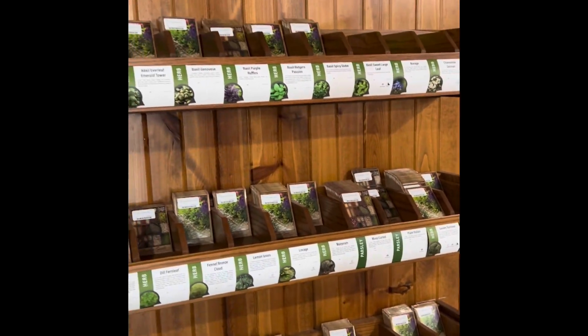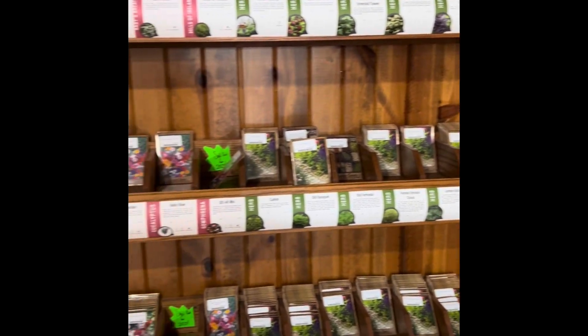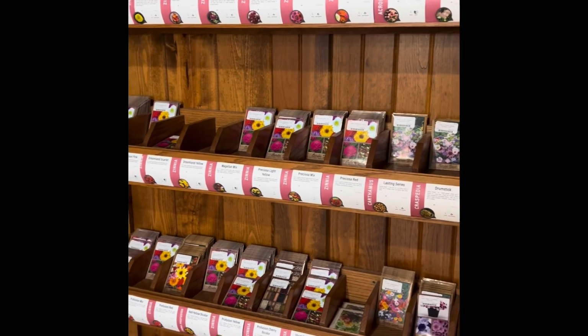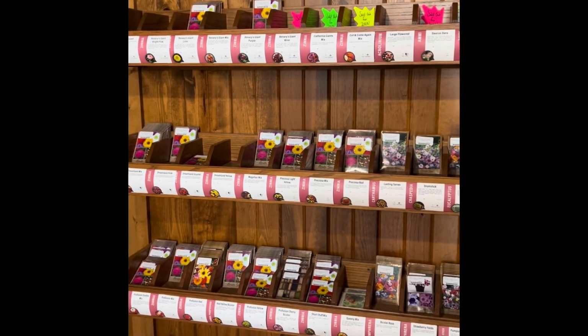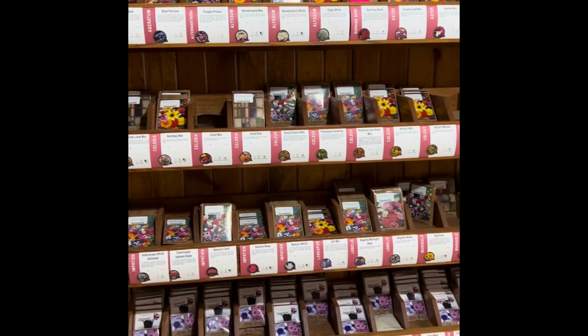But they had quite a few herbs, so many flowers, so many vegetable seeds. But just the different kinds of zinnias. I had no idea there were so many different kinds of zinnias. Just an amazing arrangement of seeds.